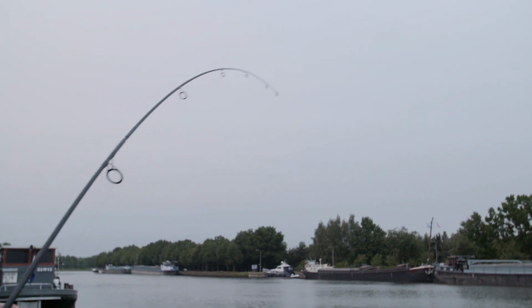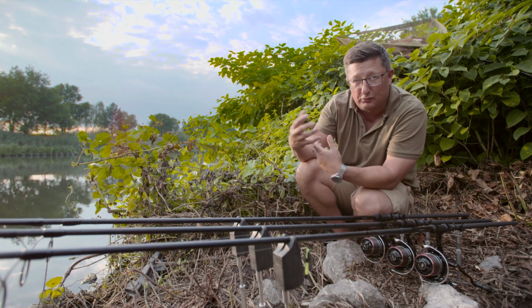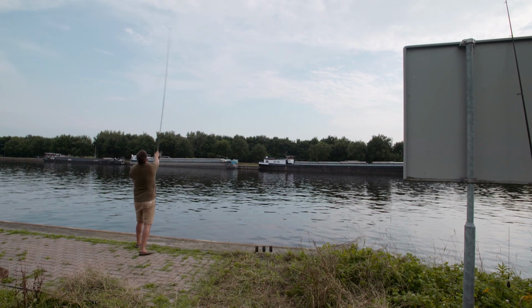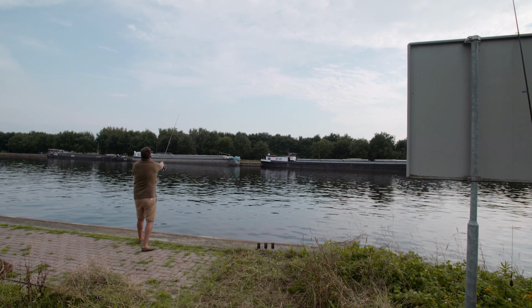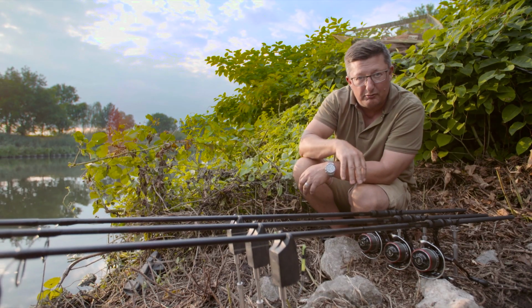And I basically picked the heaviest one because I'm using heavy line, because I'm going to be using heavy leads. You might as well have more power in the rod. So if you've got to punch it that little bit further, it is there. So that's the Mission DF rod. And then the reels, this is a new reel in my fishing as well.